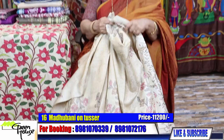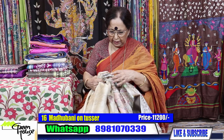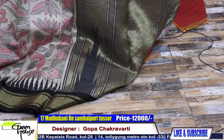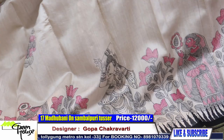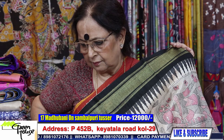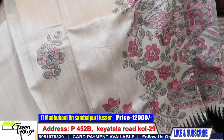Oh, this is so good. I am left with this one only in shibori. 11,200. 11,200 dear. 11,200. And this is with the zari border, temple border. It's very stylish. When it's a black border, khub gorgeous it has become. This is on tusser. Best of Sambalpuri tusser. Madhubani on Sambalpuri tusser. And this is the BP with the zari.